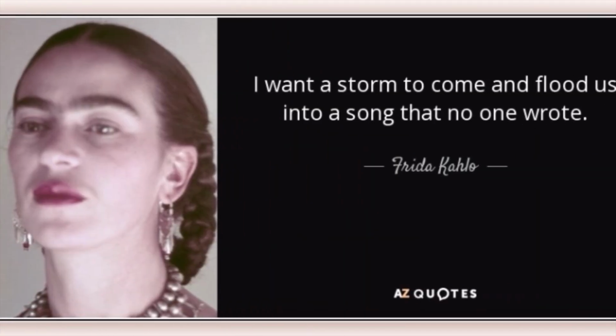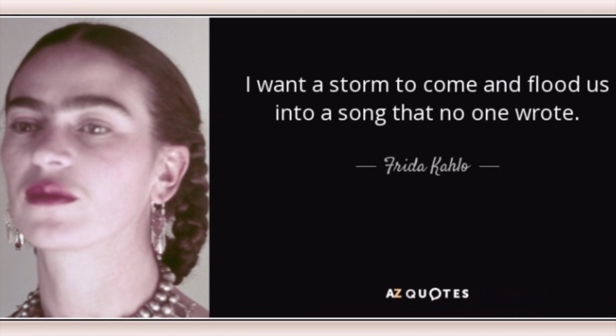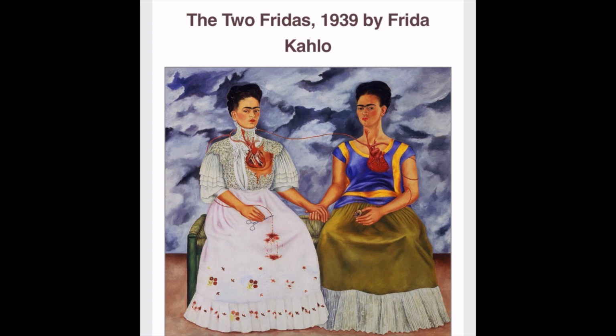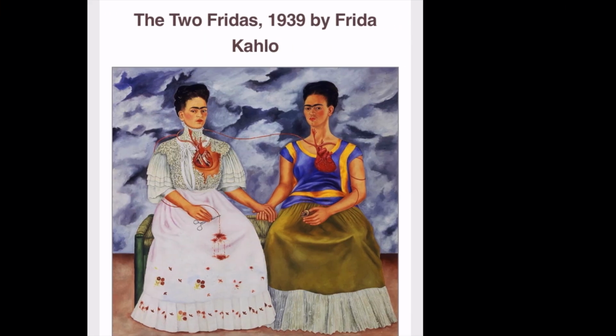So right here is Kylie and her kid, fake kids, and Travis, okay? And her child's name is Stormy. So this just really shows how everything's so scripted. They love doing these little details that they always do. So her daughter's name is Stormy. And Frida's famous quote is about a storm. She said, "I want a storm to come and flood us into a song that no one wrote," okay? And then she also has this picture. This is one of her most famous pictures. And it's two of her, of course. And it's a stormy background. So when people who review paintings talk about this painting, they talk about the stormy background that's going on. And so the whole connection is that Kylie names her daughter Stormy. That's a big connection right there, okay?